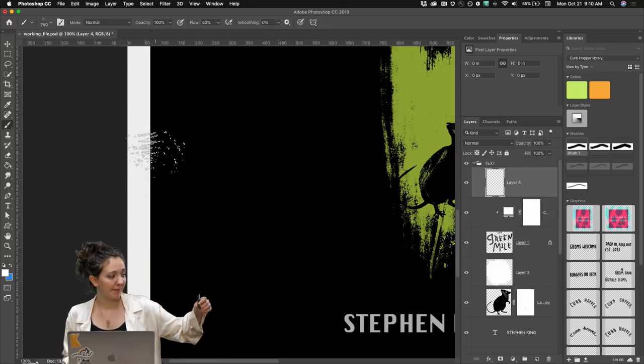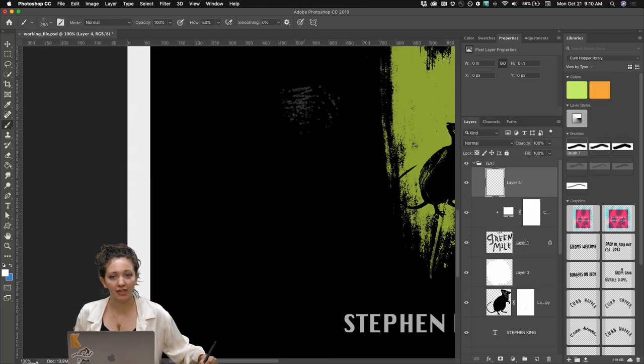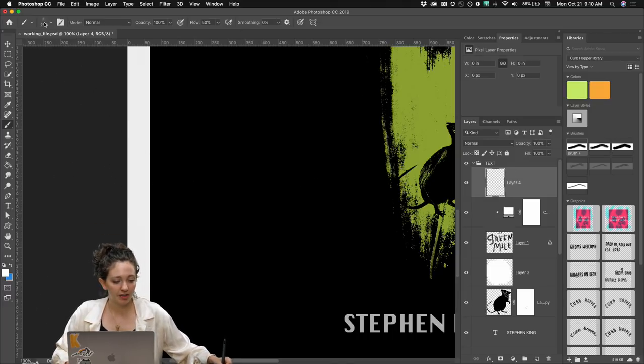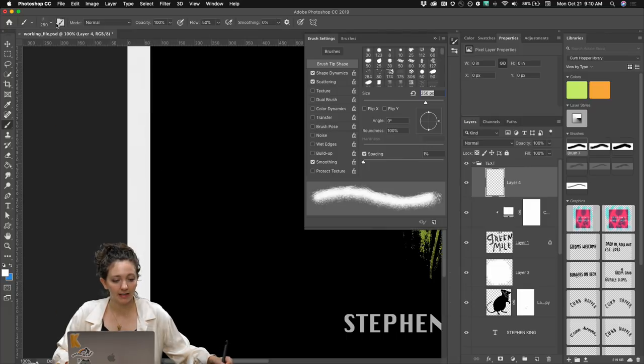So if you're using a tablet, you have a lot more custom ability with your opacity and your pressure. If I press a lot harder, it's going to be more concentrated. I have my brush selected up here, and I can come into my settings by clicking this little brush folder, and then we can edit it even further.